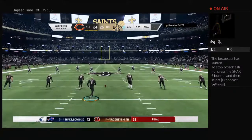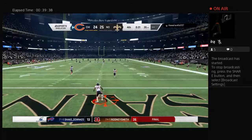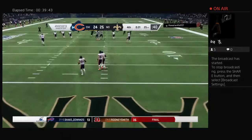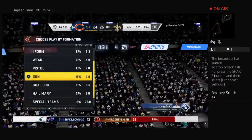Morstead out now following the touchdown to kick. And no return on this one. It's a fair catch, a signal for it. Let's go.